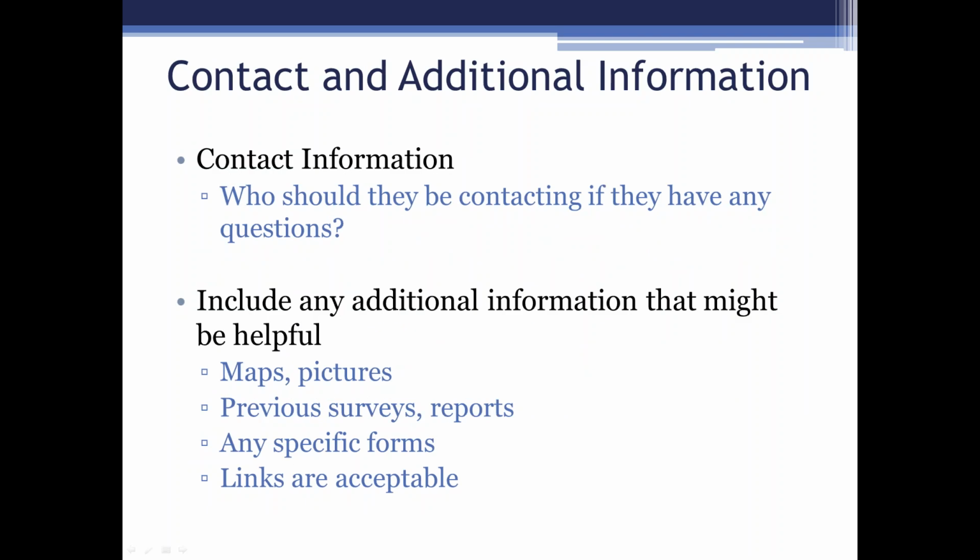Also make sure that you include any contact information if they have any questions, and any other information that might be helpful as they're planning their proposal. You know, are there maps or pictures you want to include, information on previous surveys or reports, or any specific forms that they have to fill out as part of it? And usually when you're putting out an RFP like this, having a page that has links to those documents is just fine. You don't necessarily have to attach them, just make sure there's a link for them to find them.